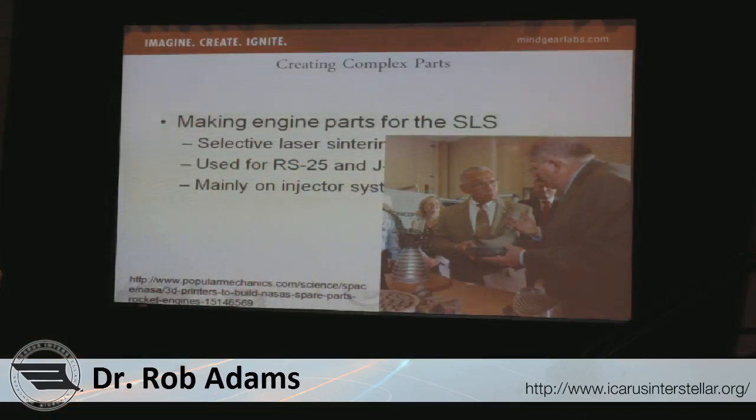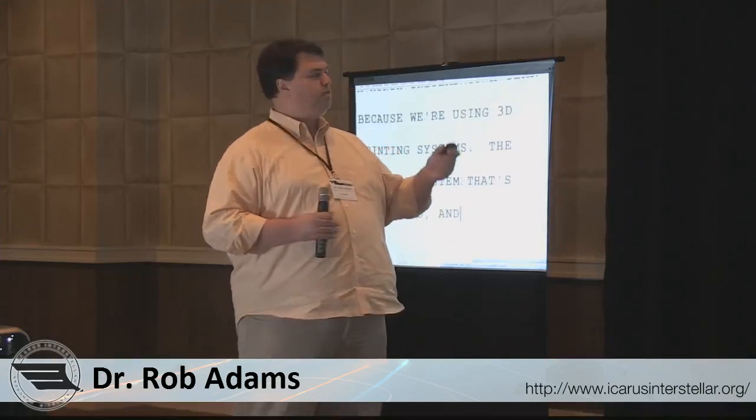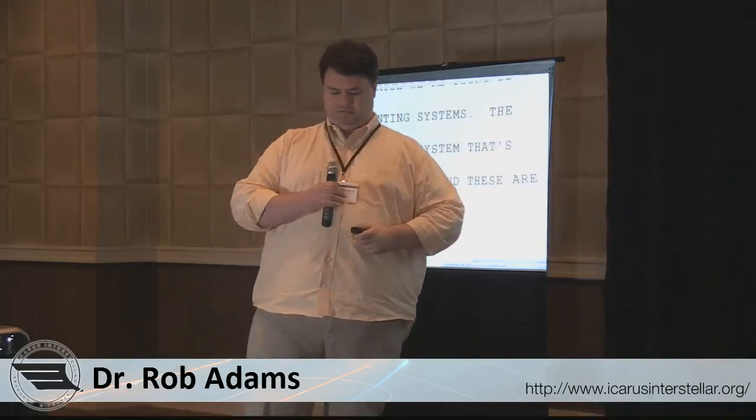Also complicating this is the fact that it has to be welded together, and so those welds end up being weak points. So now the system is being made in weeks to a month instead of a year because we're using 3D printing systems. And the specific system being used, and these are new injector manifolds for both the first and the second stage engines.